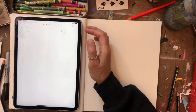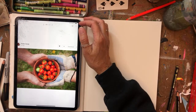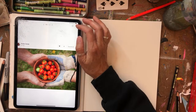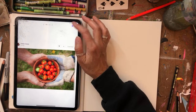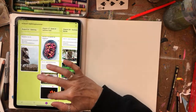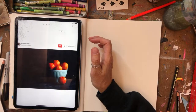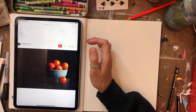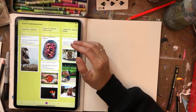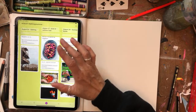And these two are the ones that I added, which I really like the colors in this one. This is a bowl of tomatoes, which is also fruit and summer fruit. And then I have this one, a classic, which I love, and it's a bowl of nectarines. Nectarines or satsumas or tangerines, not sure exactly which.